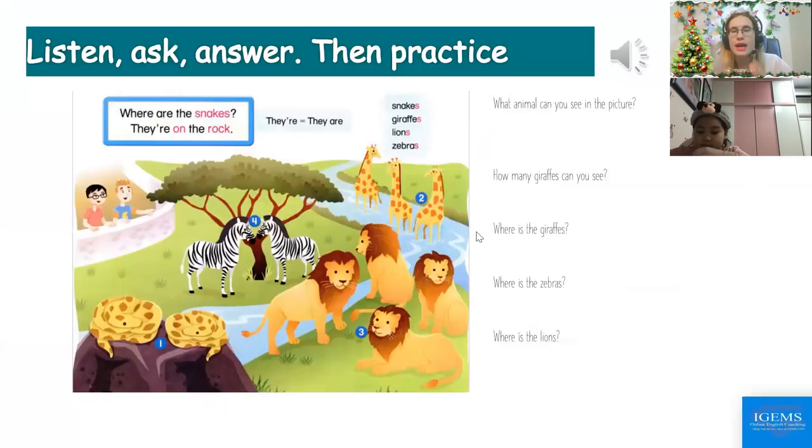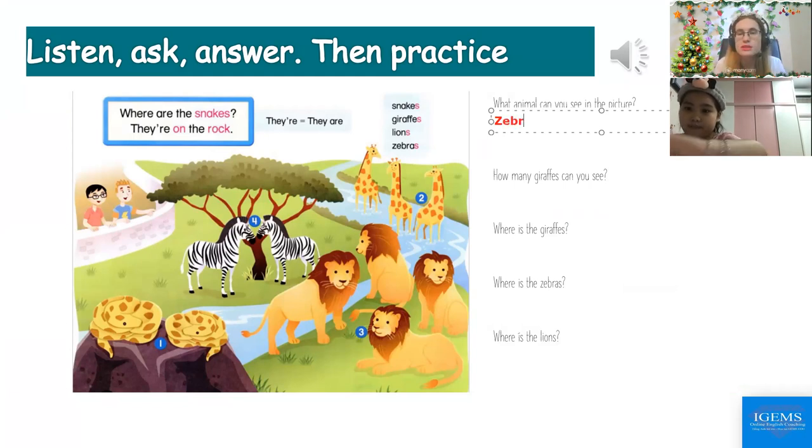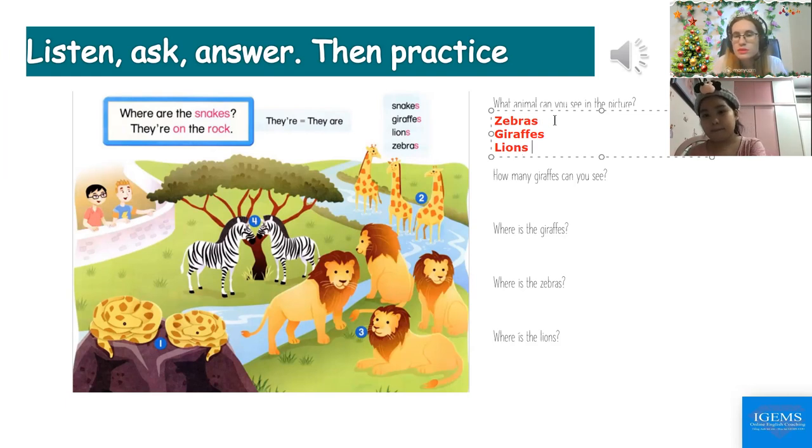Okay. So remember this. We had this last time. So what animals can you see in the picture? Easy peasy. Look at the picture. What animals can you see? I can see zebras. What else? Giraffes. Yes. Lions. And snakes. Good job.